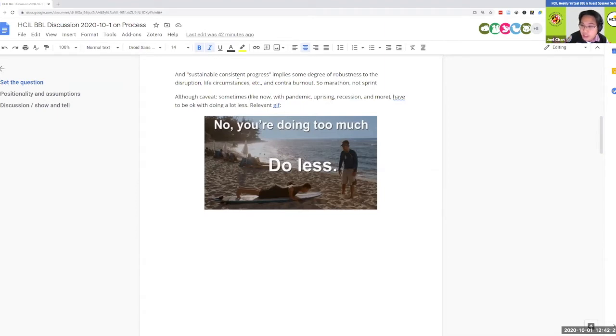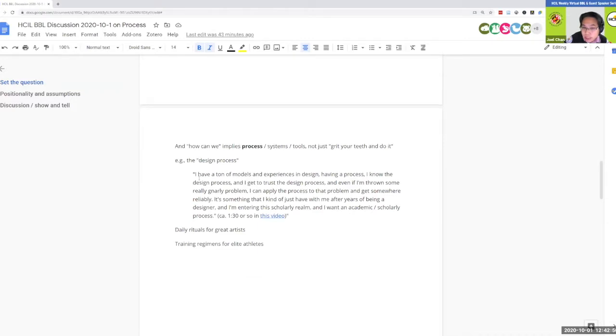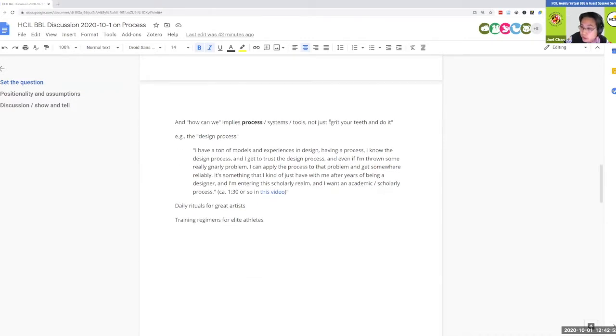So we are living in a pandemic, an uprising, a recession, and more. So if you're finding that you just can't do any creative work and you just need to do widgets, I'm not talking about widgets in a derogatory way, right? There's a place for structured work. But if you're thinking about how to do creative work, we're thinking about how to do it in a robust way. Finally, how can we employ process, systems, and tools, not just grit your teeth and do it or be better.